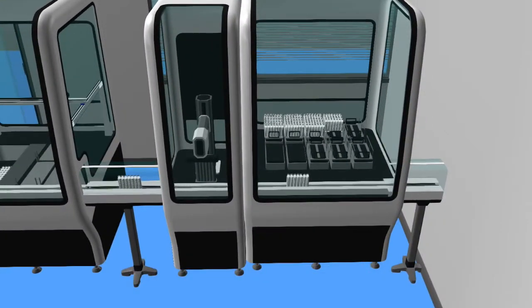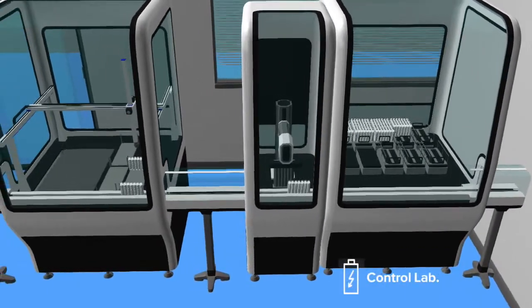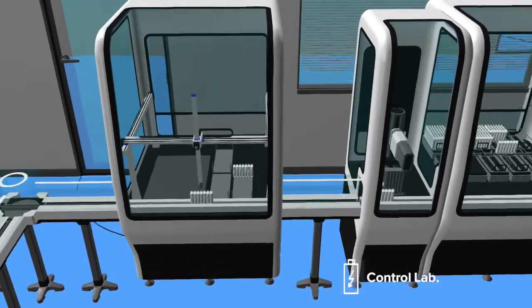In the vacuum room, the cells are further tested in the control lab to ensure compliance to high quality standards.